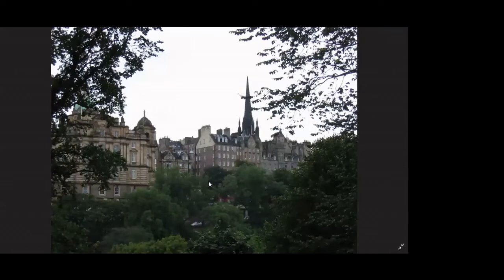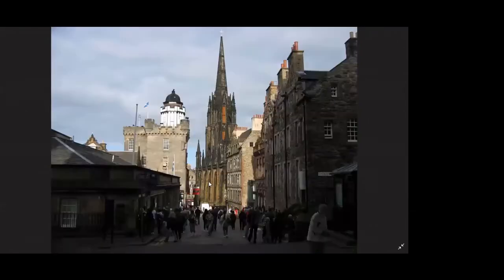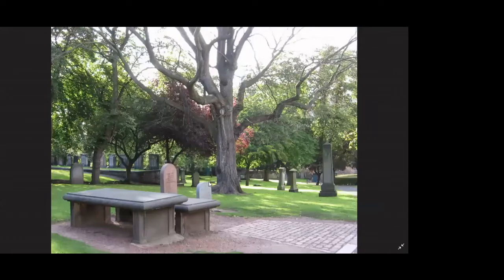We're still looking at some of the more prominent buildings in the Old Town now, and you can see that it is more medieval looking. It's fewer broad streets and big parks. There is one prominent open space, and this is the graveyard of Greyfriars Church.